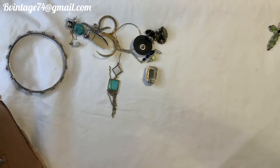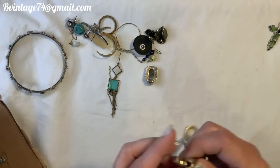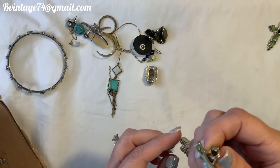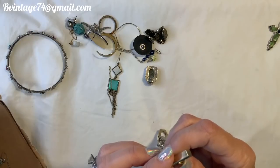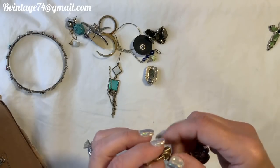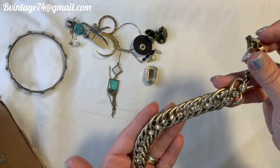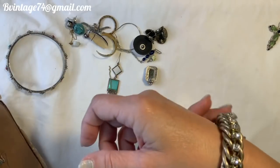Oh, what's this? I'm gonna dump it, but oh, this is nice. I don't know that maker's mark. If anybody knows that maker's mark. It looks like KC, maybe it could be Kenneth Cole, but usually his is more block lettered. But it's a nice heavyweight toggle chain bracelet.